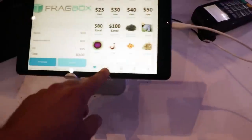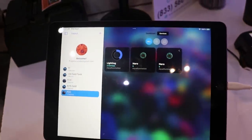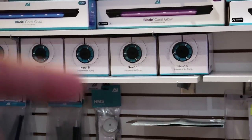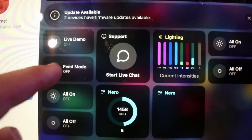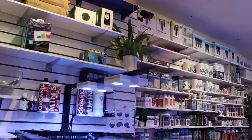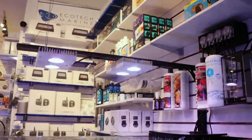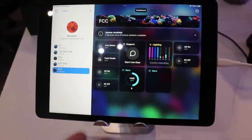You know what? Let's go to our trusty AI app. Actually, we're now controlling them through Mobius. Don't ask me why. Awesome pumps. If you're looking for a very good wave maker, that's a thumbs up to Nero's. We're going to hit feed mode. I like that little shark. 10 minutes. Flow is going to turn off. Thank you, AI, for being so great. I'm not sure why the light dimmed, but it has. What the heck? Why are the lights dimming? I didn't know they do that. I don't like this. I'm going back to my AI app. Sorry.